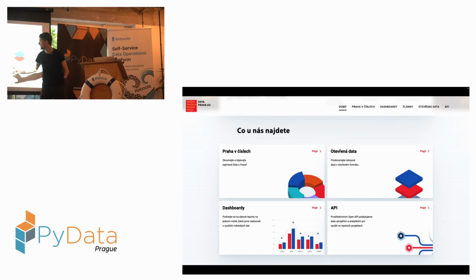This part down here, it's more something that we really do on a daily basis. And this is like kind of business intelligence for the city, dashboards that we build, usually with some decision makers from the city, and then we provide them to the public.